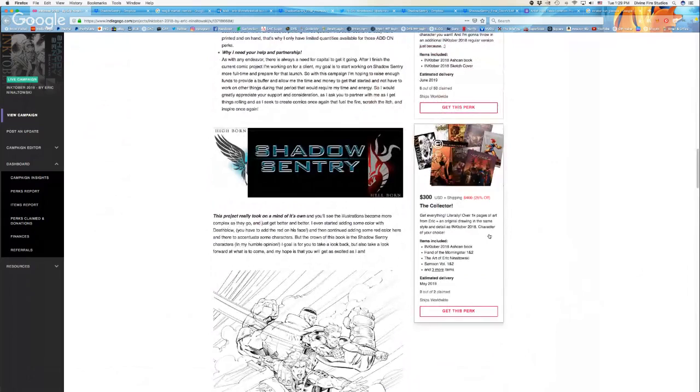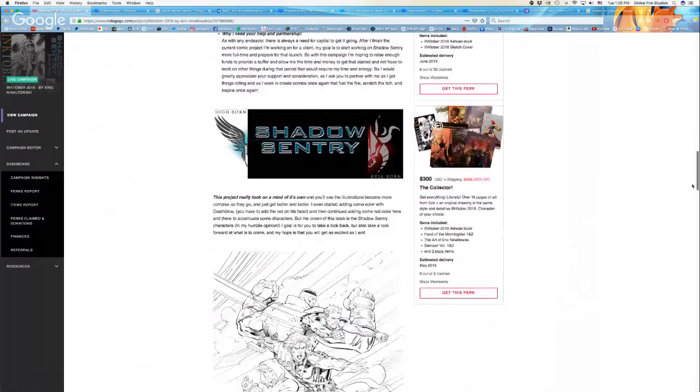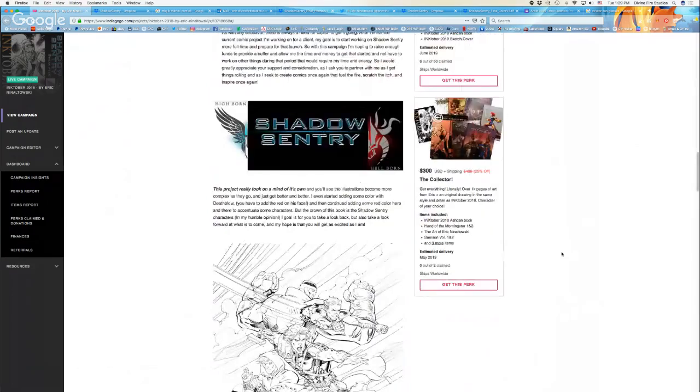Oh, and I'm going to throw in an original sketch done in the same style as the Inktober sketches, character of your choice, bada bing, bada boom. $300, the collector. That's a really cool perk. I only have 2 of them because I only have 2 of the Hand of the Morningstar books. So I'm only offering 2. So that's a really cool perk. Get some original art and like over 1,000 pages of comic book and art and everything else.